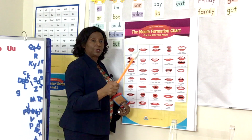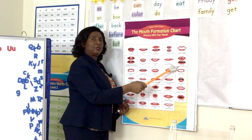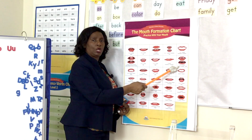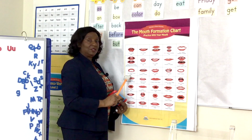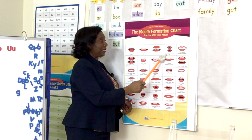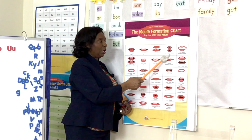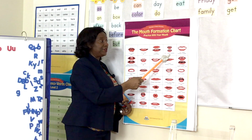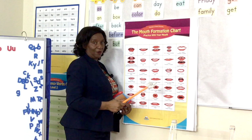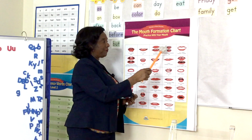So the way you ask the question is, you ask the child, listen to the G sound in the word gum. Is that a hard G sound or a soft G sound? Same thing with C. Listen to the C sound in the word cold. Is that C a hard C sound or a soft C sound? If your child makes a mistake, tell your child to go back and look at the way the mouth is formed.